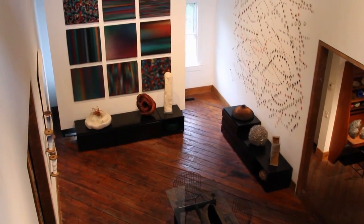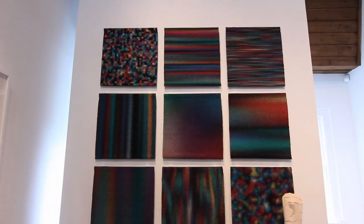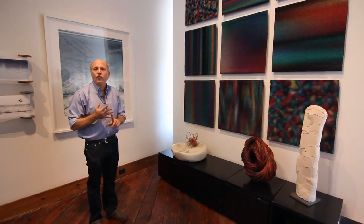Behind me is probably the most important jacquard weaver from Europe, definitely from Scandinavia. It's Greta Sorensen. Being a photographer, I really find this interesting because it looks like the pixels that you would find in a photograph, but it's actually all created from only 8 colors.